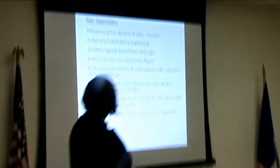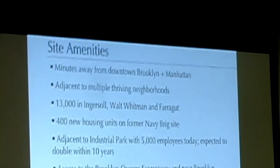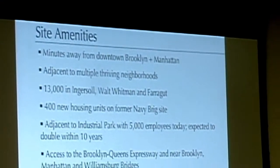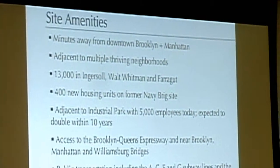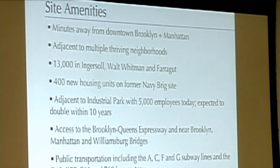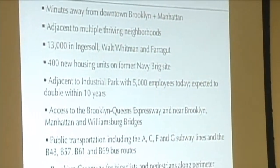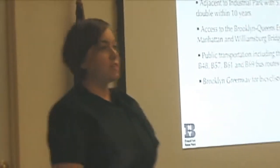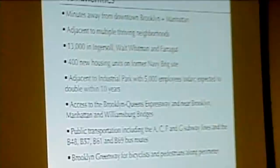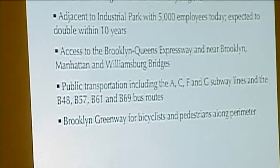Right. So here are some of the site amenities. We're very close to downtown Brooklyn and Manhattan. Obviously, again, the neighborhoods, there's a good market base here already. There are 13,000 people living in Ingersoll, Walt Whitman, and Farragut houses. One of our main goals is to put the supermarket here because they have no access to fresh produce and affordable groceries, and it's a severe health issue, and we have committed to the community to provide them a supermarket on this site. That is one of the main drivers of developing Admiral's Row.